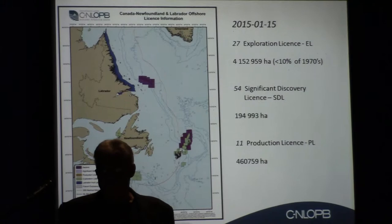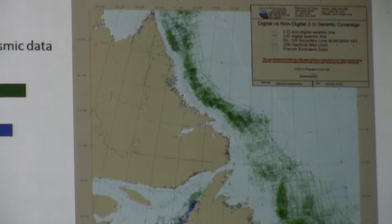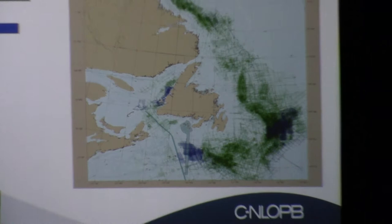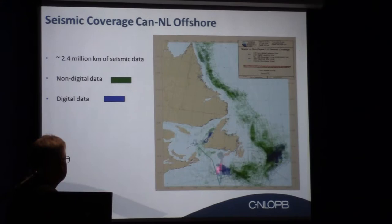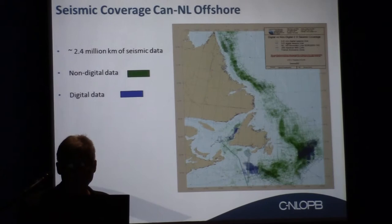Okay, seismic coverage. Probably today, if you stretched it all out, you have about 2.4 million kilometers of line data. A lot of non-digital data shot in the early days. Digital data pretty much confined to areas of the Jeanne d'Arc Basin and in that area. And some 3D surveys down in this area. Nothing much has happened in Labrador since about 1985. And the gas that's been discovered there is what we would term stranded gas.